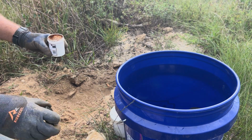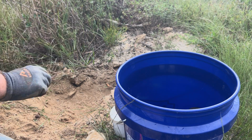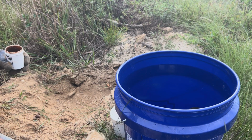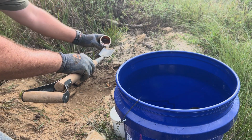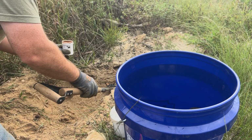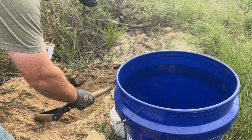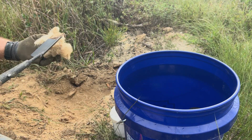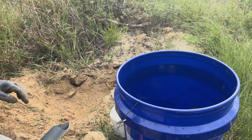See if we can shake this up. And this is what's got that beaver castor in it. I can smell that. Oh man, these gnats, mosquitoes are all over me. Put that in there. And I'm actually going to rub our sheep's wool on that.